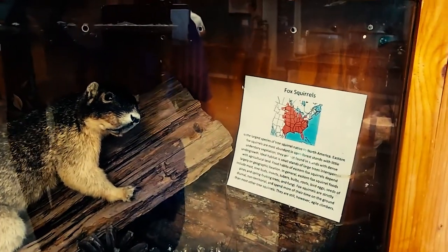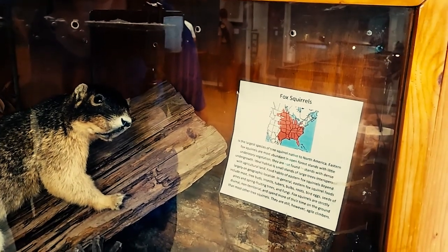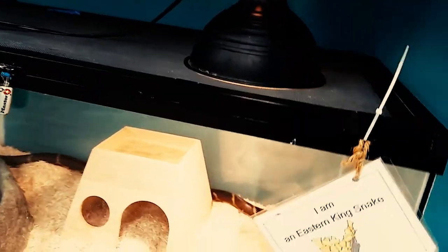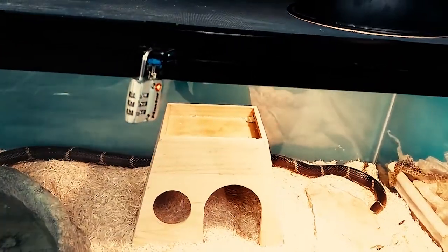Fox squirrels are the largest species of tree squirrel native in North America. Kingsnake. So we have these in our backyard.